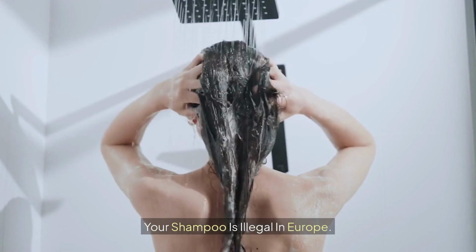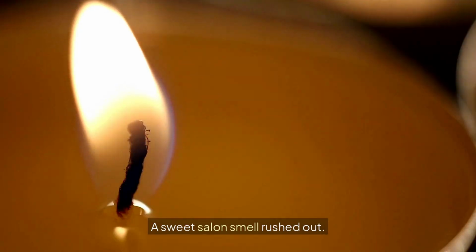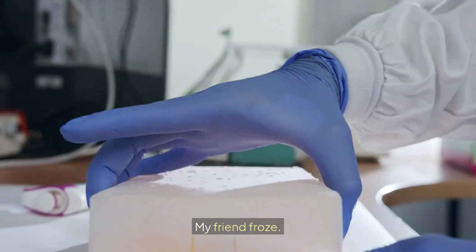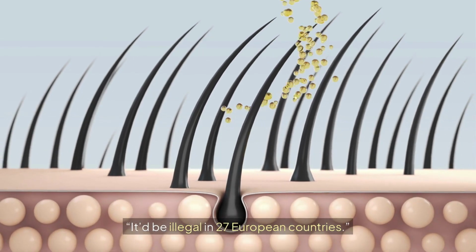Your shampoo is illegal in Europe. The bottle slipped in the shower and cracked against tile. A sweet salon smell rushed out. My friend froze. That shampoo, she said, it'd be illegal in 27 European countries.